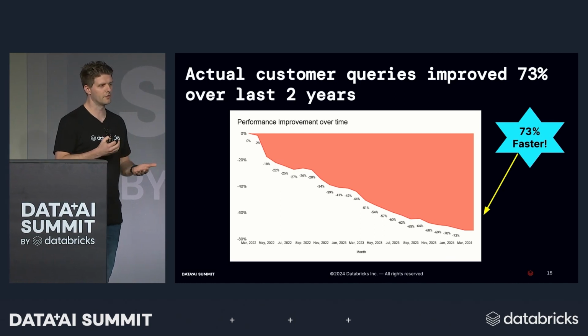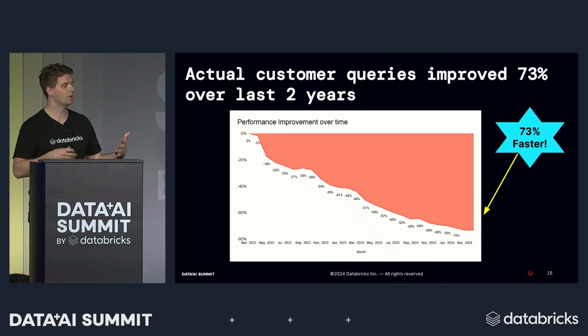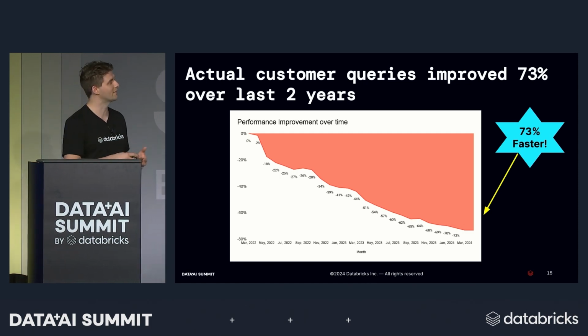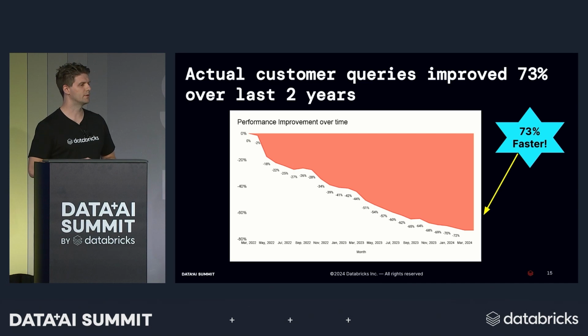We have a team of data scientists who are building performance indexes to see what the performance improvement is over time. In the last 2 years since Databricks SQL launched, queries have gotten 73% faster on average, with nothing needed to be done at all from the user standpoint.